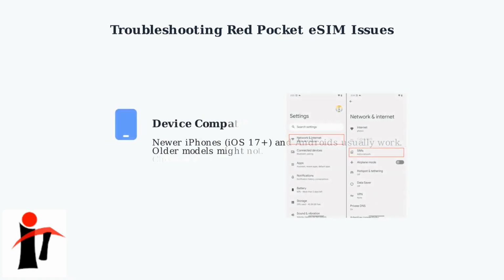Next, confirm your device is compatible. Newer iPhones (iOS 17 plus) and Androids usually work, but older models might not. Check Red Pocket's website for compatibility details and ensure your device is unlocked.